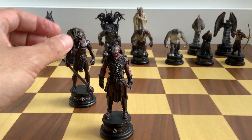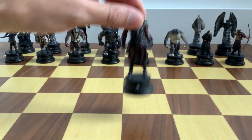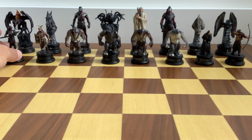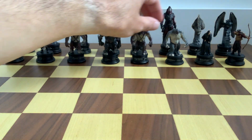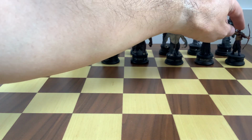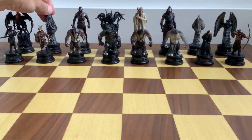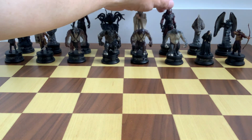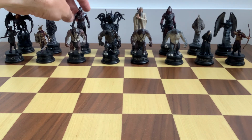Lurtz. Okay, they're the bishops. So far we've had the 8 pawns, the 2 castles, the 2 knights, the 2 bishops, very tall bishops.